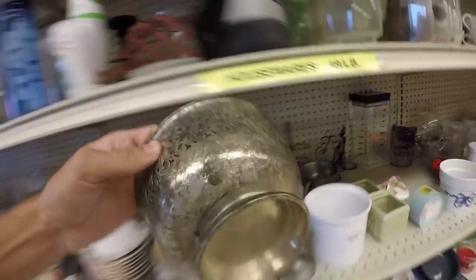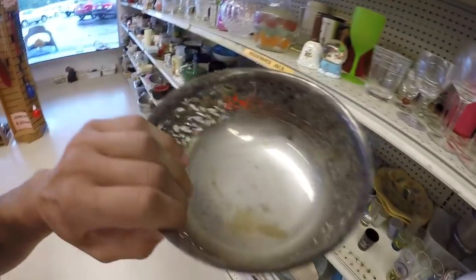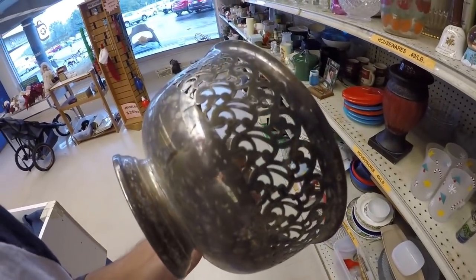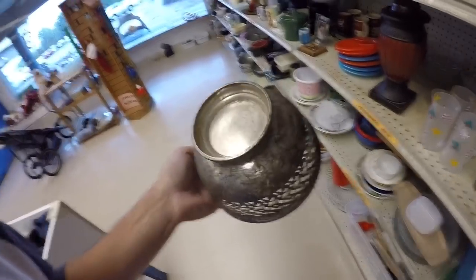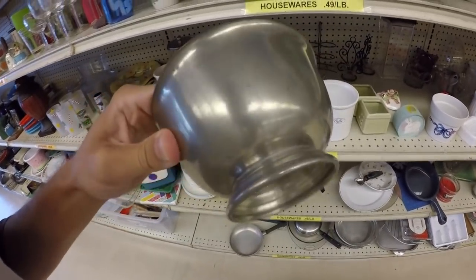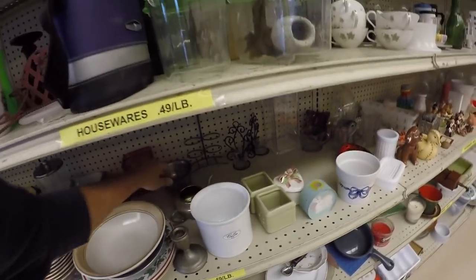Silver plate. Most silver plate is actually brass. Yellow brass is priced at like $1.40 a pound. So if this is brass, it's worth it just to scrap it, essentially. But I think somebody would give me a buck for it. If not, it's going to scrap home. That looks like stainless.